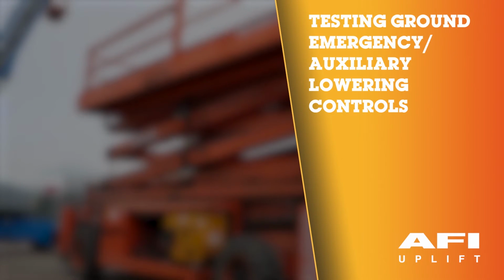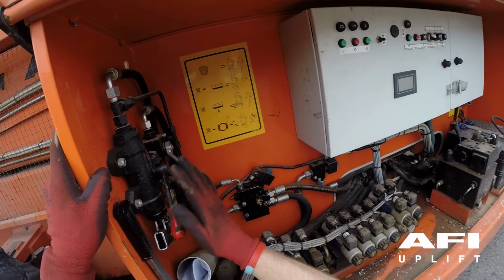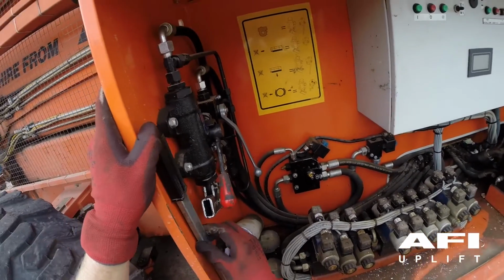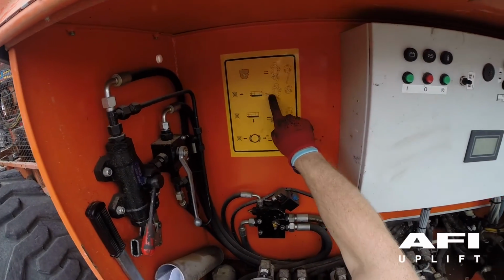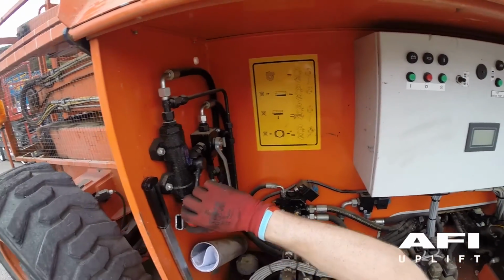Emergency lowering device. In the event of an emergency, the platform can be lowered by opening an emergency lowering valve on the lift cylinder. This is activated by pulling out the control on the valve. Before lowering the platform, the extension deck must be retracted.